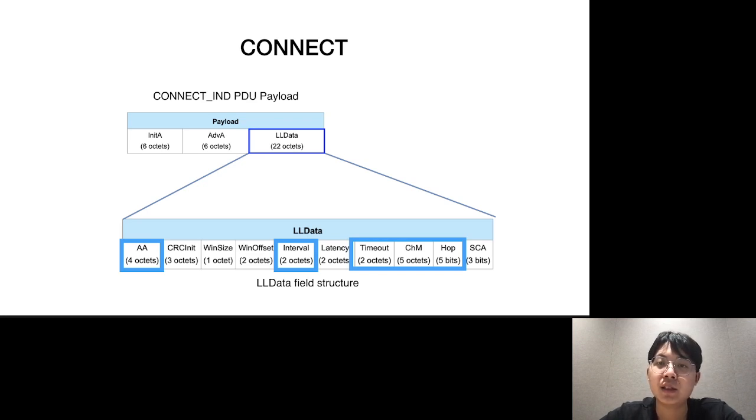The connect indicator is a type of PDU payload whose parameters maintain the communication rules for each BLE link. What we need to know is that the BLE link layer parameters are negotiated when establishing a connection, and the original parameters are not included in subsequent data packages. There are some important parameters.